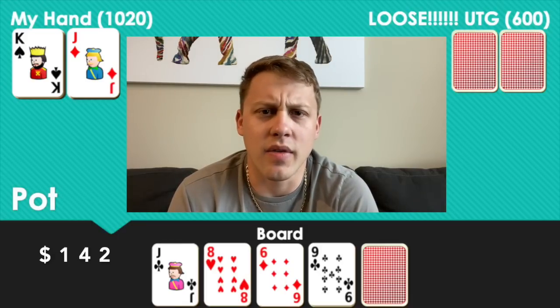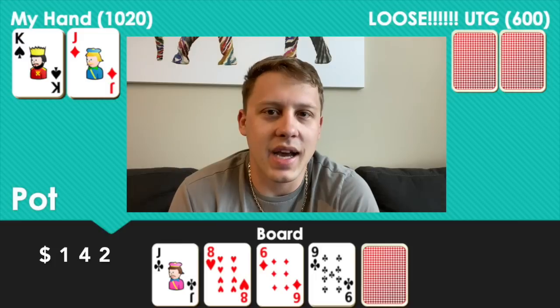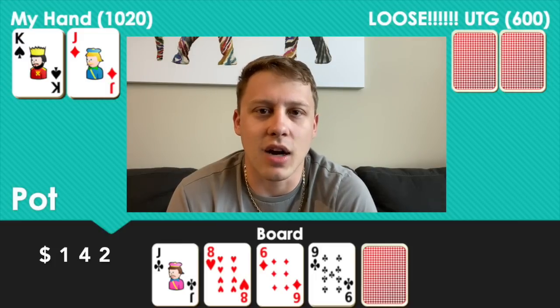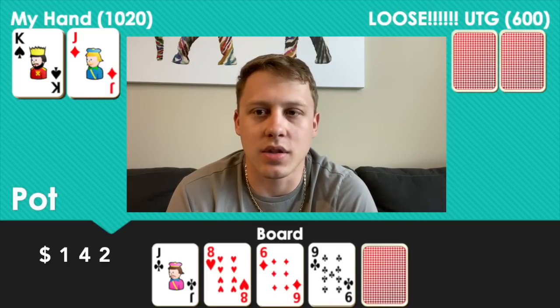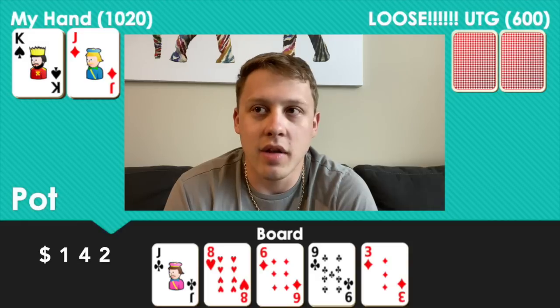Just evaluate on the river. I'm checking here with the idea that I'm going to call anything he leads out with, because I've seen him play any two cards that are pretty bad and overvalue them a few times. This is a pot control check to just call down whatever hits the river. The river's a 3, so it doesn't matter at all.